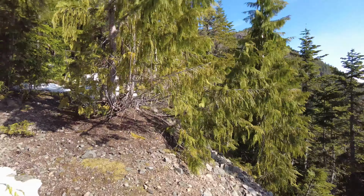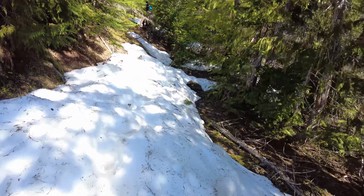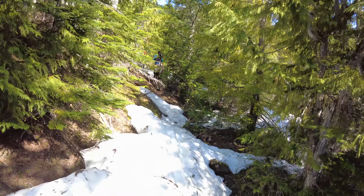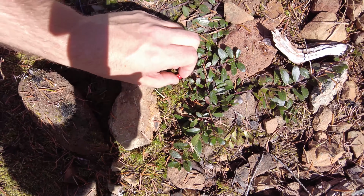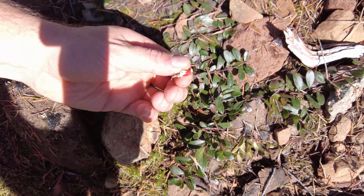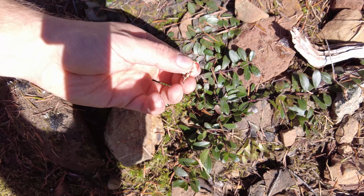Into the snow we go. So coming up here, we found this little red berry. I believe this is a bearberry. Yeah, it's powdery. So this is incredibly exhausting, but the views up here are incredible.